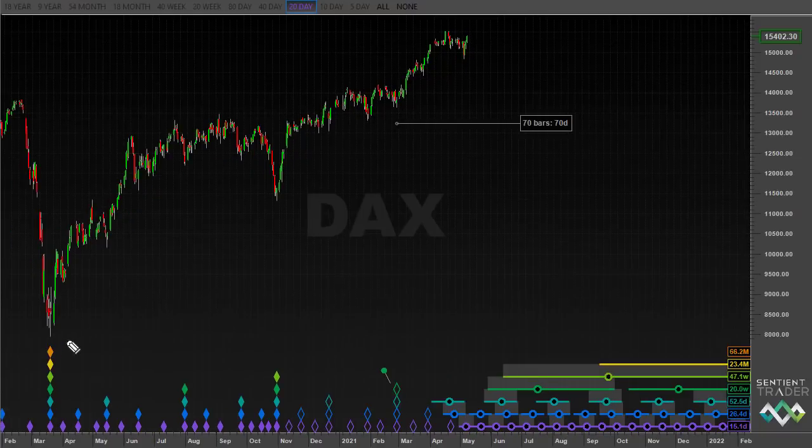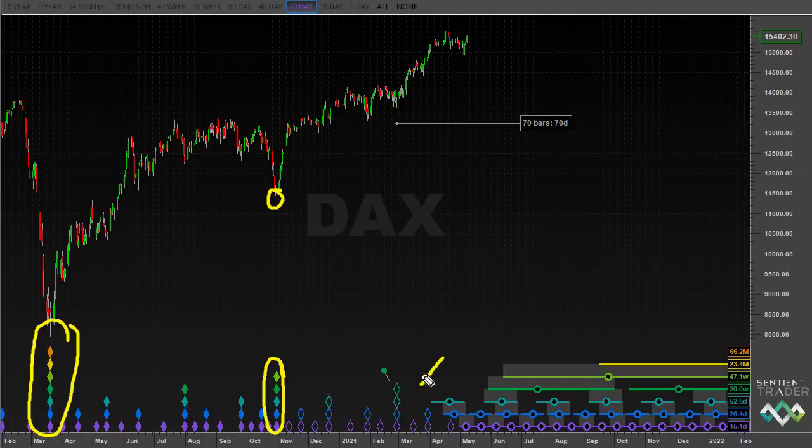This is the DAX, the German stock market, and you can see we have a similar 54-month cycle trough forming in March of last year. We have our 40-week cycle trough at the end of October. Here is the 20-week cycle trough, which occurred in the final week of February, according to this analysis.